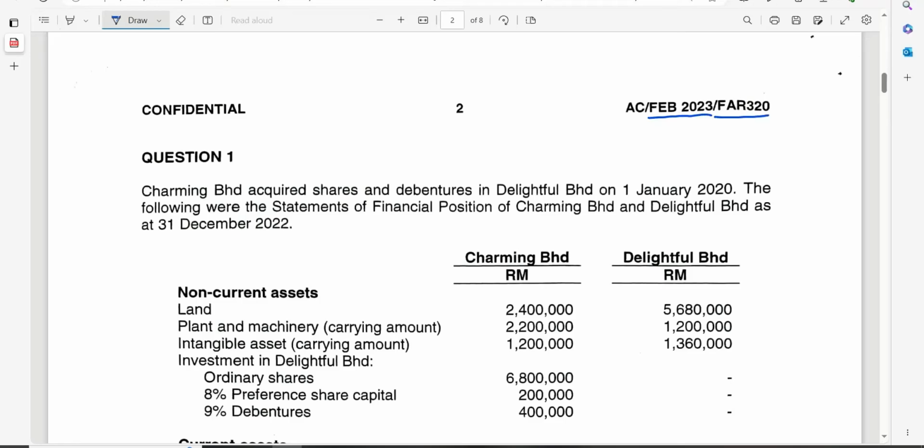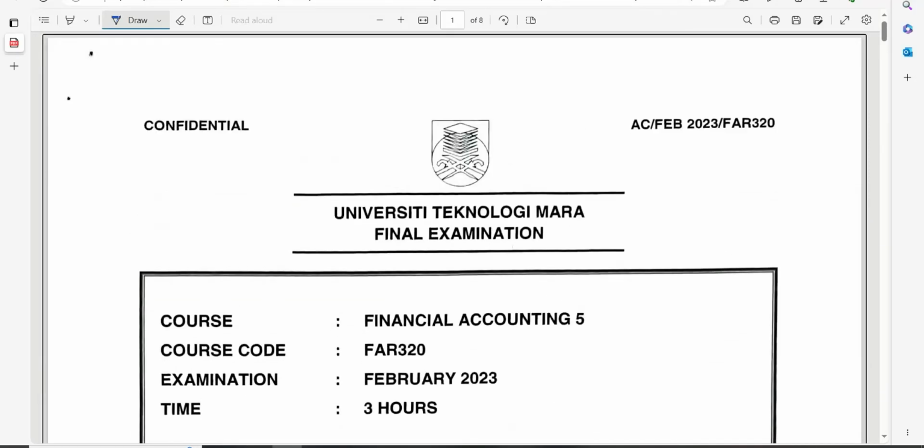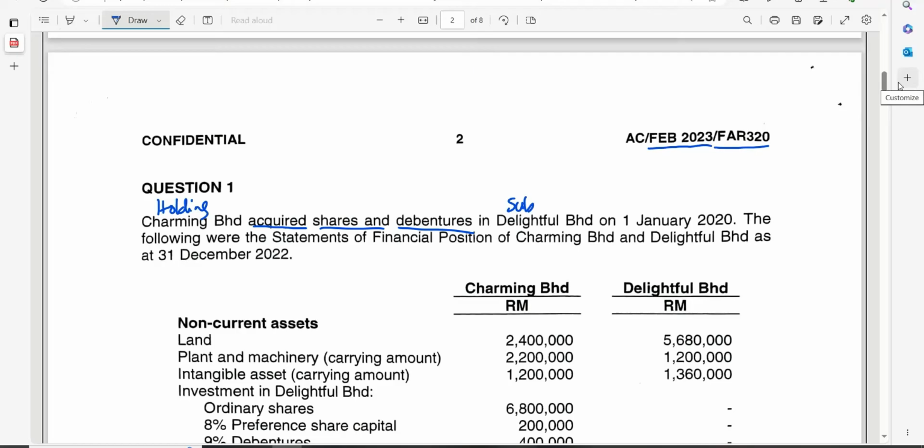Let's start. You have the information there regarding the company Charming that acquired shares and debentures in the company called Delightful. So Delightful is the subsidiary company and Charming is going to be the holding company, because you would notice later that the acquisition of shares in Delightful by Charming is more than 50%. And it was on the 1st of January 2020. So 1st of January 2020 is the date of acquisition. Just put a highlight there, the date of acquisition.